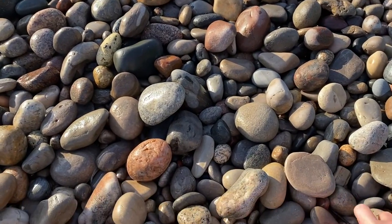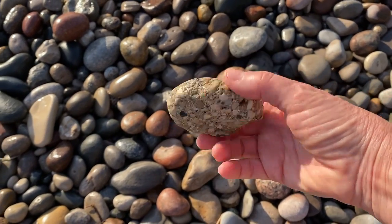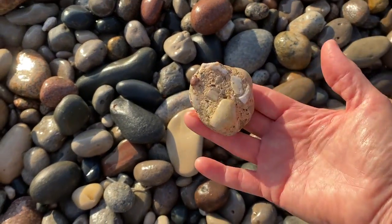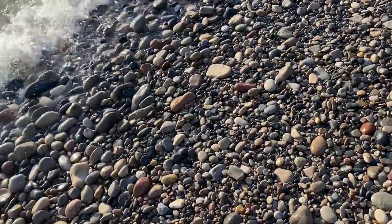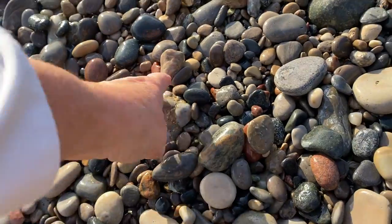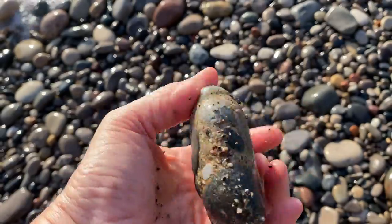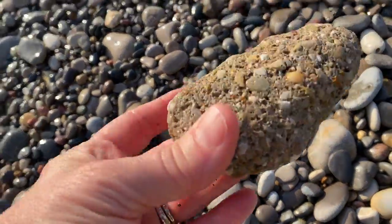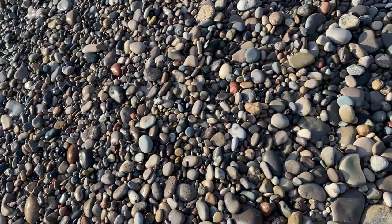This isn't anything that I collect, but this is man-made composite. It's very common in the Great Lakes for this stuff to wash up. Another piece of composite there. Another piece.